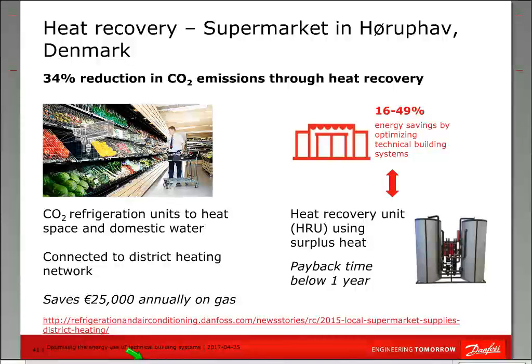Finally, back to Nordburg and to Denmark, and close to Nordburg in between Sonderborg and Denmark, a supermarket in Høje has reduced CO2 emission by 34% through heat recovery. The surplus heat from the refrigeration unit is used for space heating and domestic hot water. And in addition, the system is connected to the district heating network and provides heat to 16 homes in the neighborhood. Altogether, the owner of the supermarket saves 25,000 euros annually on gas.